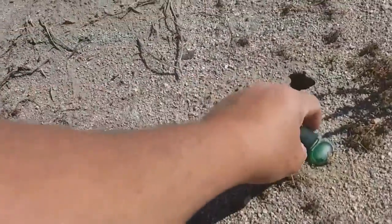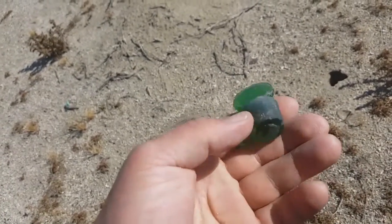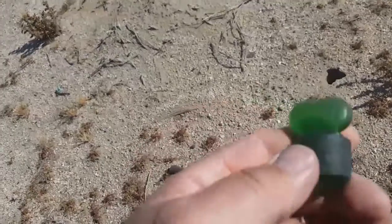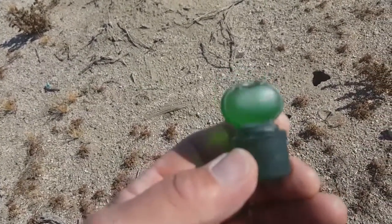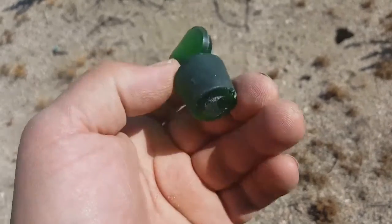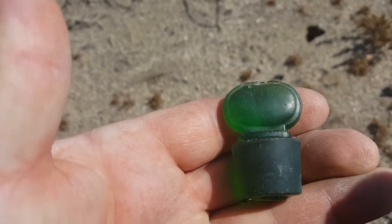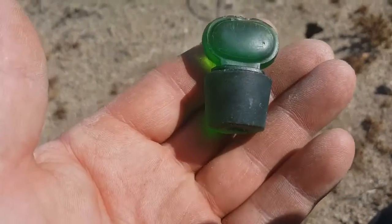This is kind of cool. It's a glass cork top. Green. Wow. I wish I had the bottle for it. It's chipped up on top, but it's kind of cool looking. I'm going to keep that. I kind of like that. Yeah, I wish I had the bottle for it. Oh well.